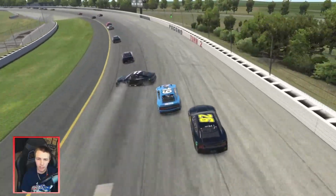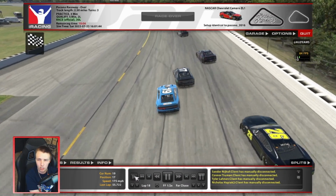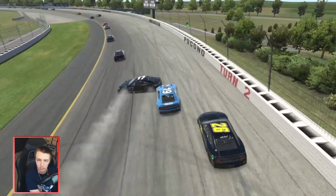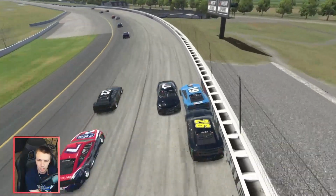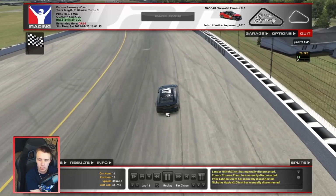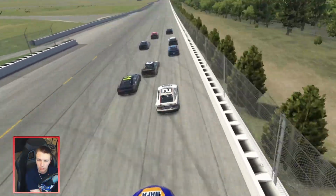Because the 19 was down there. The 17 didn't really commit completely to the bottom, but then started turning down and just braking a lot harder than, I guess, his braking area was. That was just a bad racing thing. And the 17 took 2 tires here and then took the lead. And then the rest of this went green.